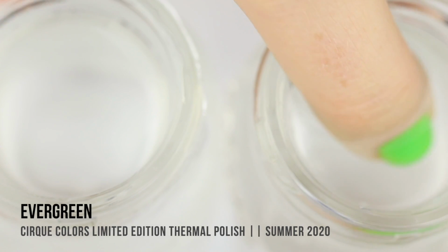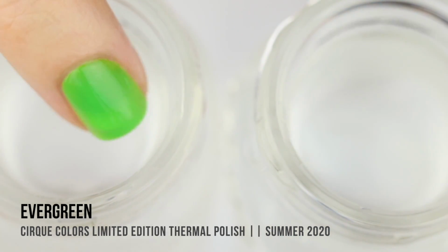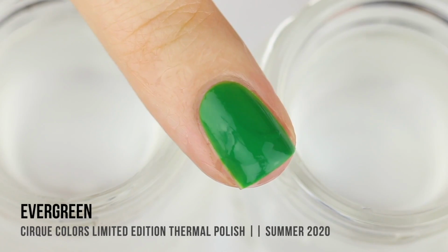But yeah, just an absolutely gorgeous polish, super fun to play with, and you guys know I always say this, there aren't enough green nail polishes in the world, so I am so excited to have a thermal green nail polish. It's like 2 polishes in one, plus free entertainment.